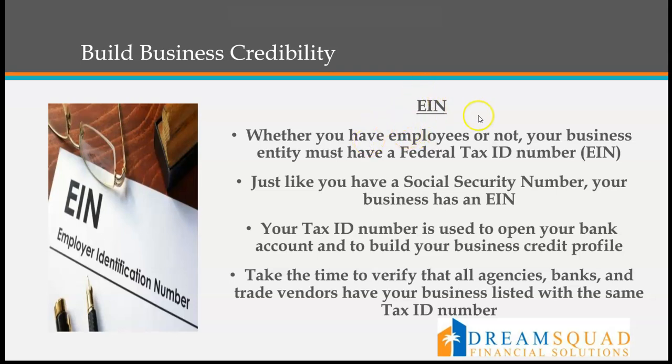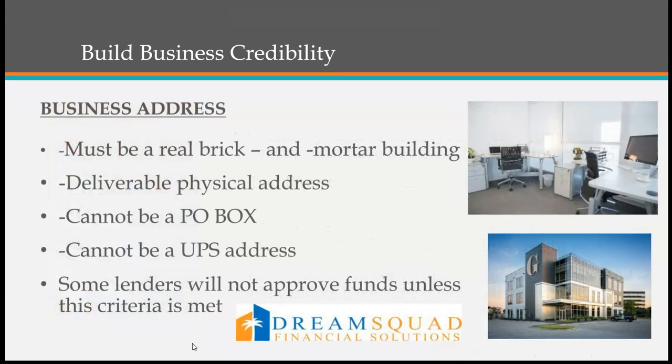Be careful. Let me see if I can get this slide going and go to the next slide like it's supposed to. Here comes my little arrow. Hey, there we go. All right.